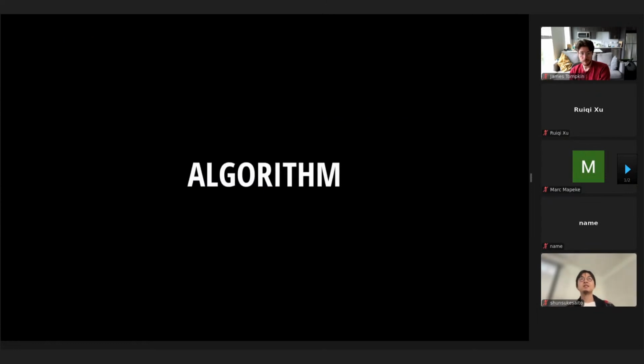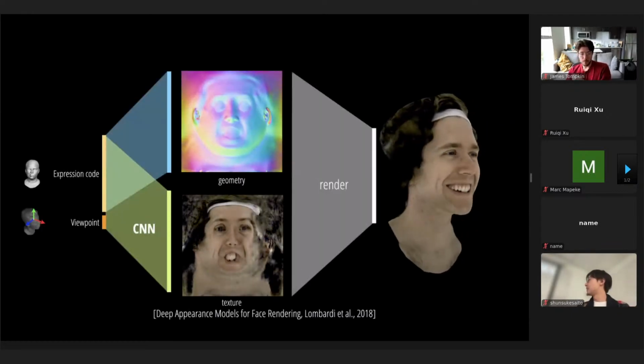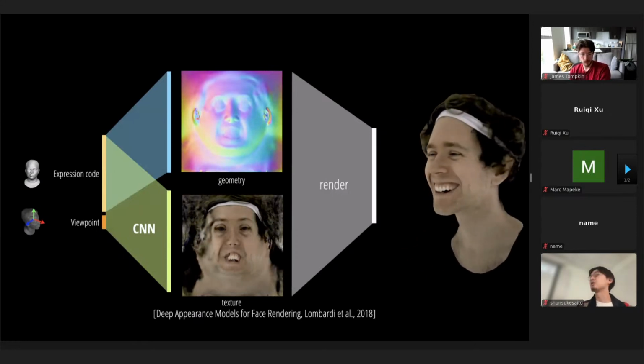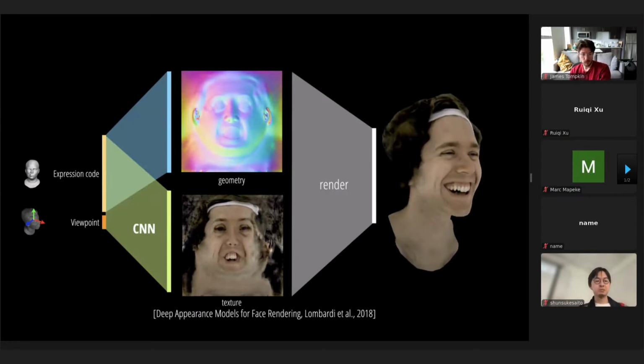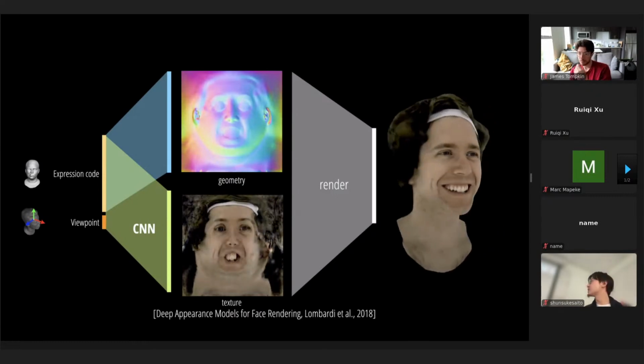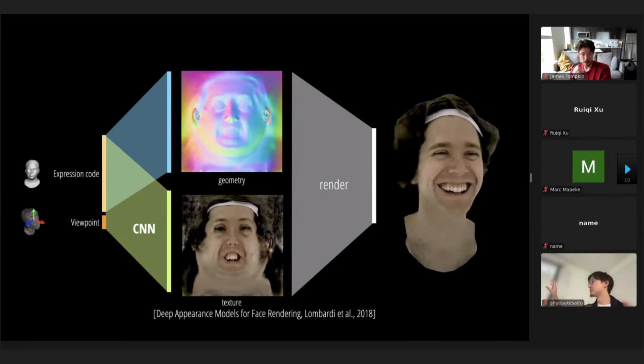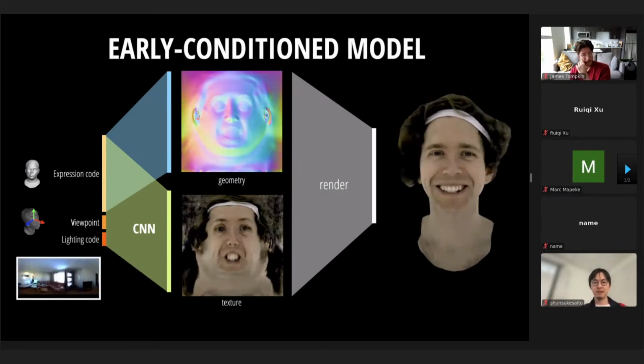All right, so that's a brief overview of the data and the capture system for our relightable avatars. So let's talk about the algorithm. This is our 2018 version of the codec avatar, which takes expression code and viewpoint, and then produces a geometry and a view-dependent texture to produce photorealistic avatars. However, this is not relightable. There's no light information coming in.